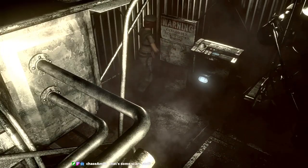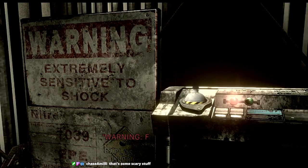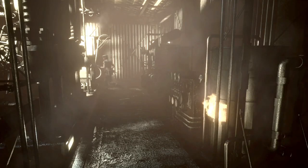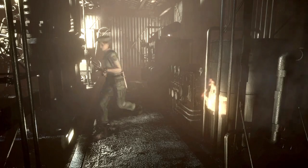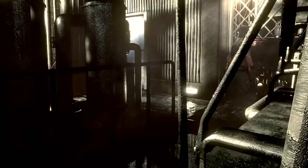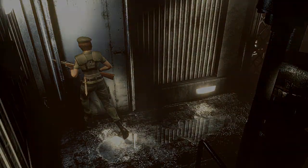Nice. All right, what does this say? Warning! Fuel may explode if shaken or jarred. Okay. A refueling device for the power room. It's not working right now because there's no fuel. There's an empty capsule. Oh, we are gonna take that! Here's the thing, though. Once we fill that up, we gotta walk back here, and that takes forever. And I'm pretty sure that this door is not gonna open. Oh, it is open. That's some scary stuff.